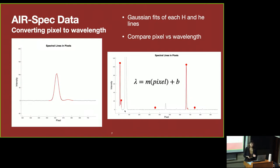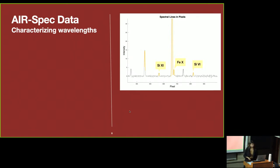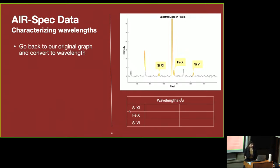And we can create some sort of conversion using a linear fit such that we can take our pixels and convert them to wavelength directly. So going back to these lines, we can, again, fit some Gaussian curves to them and find their exact pixel location. And then we can convert these into wavelength, and here they are. Very interesting. Like I said, these have never been recorded before.